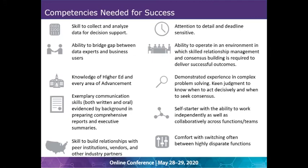Next, this person must have extensive knowledge of higher education and every area of advancement. Specifically, he or she needs to grasp the goals of each team and have a vision for how more and better data could help each team accomplish and exceed its goals. Since this person is often a project manager navigating between disparate functions, he or she must also be able to synthesize massive quantities of data into digestible, easily comprehensible reports for leadership.